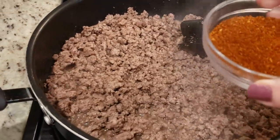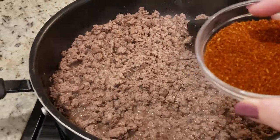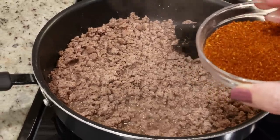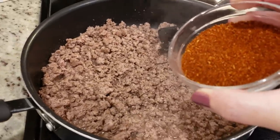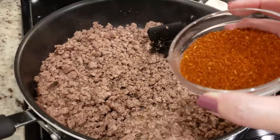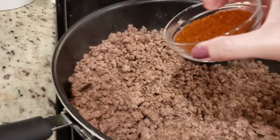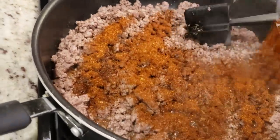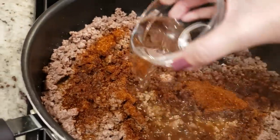You would just add a regular packet, but I make my own, and this is actually the very last. I have an empty jar over there, so I need to make another batch of it, and I can show y'all how to do that. Just let me know if you want to see that. But I'm gonna add this taco seasoning in and add in a little bit of water as well.